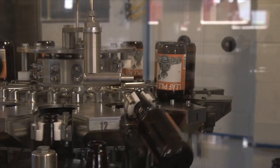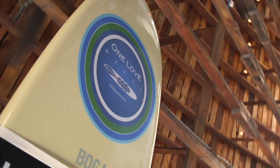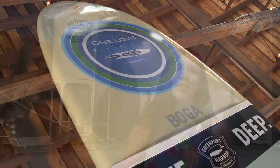Throughout today's show, we'll learn more about Greenport Harbor Brewing Company, talk about some fun collaborative efforts we're working with them on, and of course, bring you some great stories featuring the work of Cornell Cooperative Extension of Suffolk County's marine and agricultural programs. So hang on, and here we go.